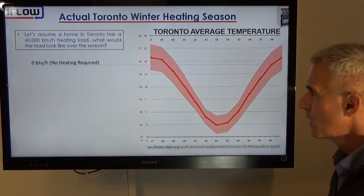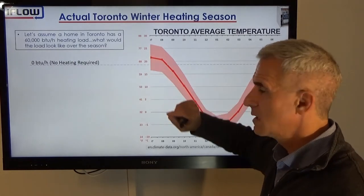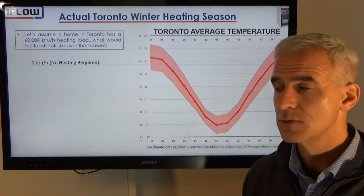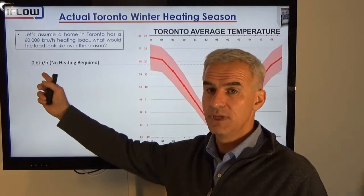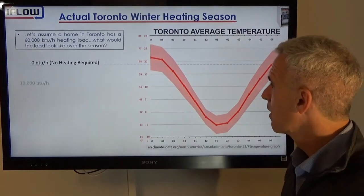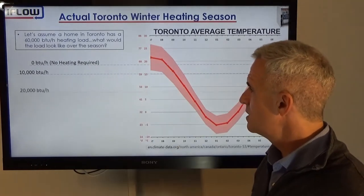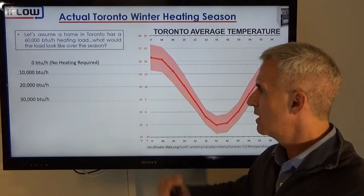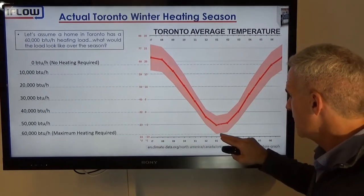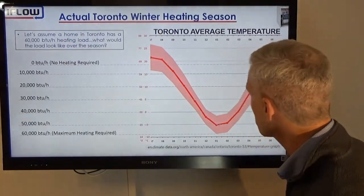So let's start. If the outdoor temperature is 65 degrees, let's say 18 Celsius or higher, we don't need any heating, right? So we're going to be off. We're going to be requiring zero BTUs. So this is where we don't need any heating. As we go through, we need more and more: 10,000 BTUs, 20,000, 30,000, 40, 50, etc., right down to where we actually need 60,000 BTUs, which is our design load for this home.